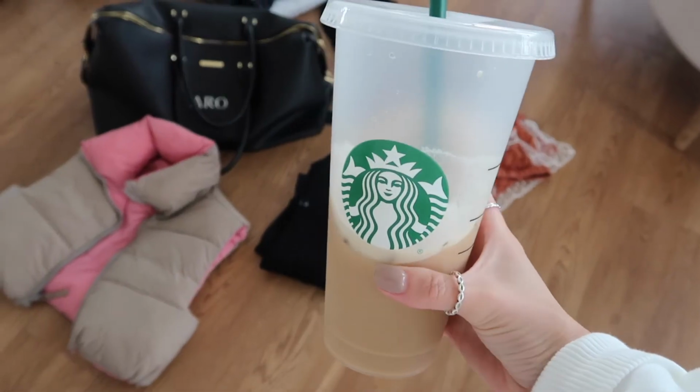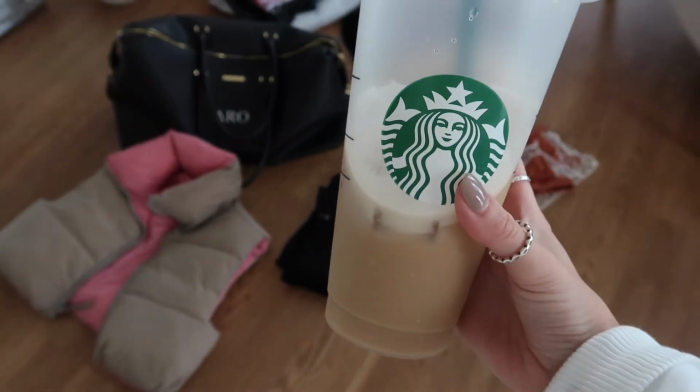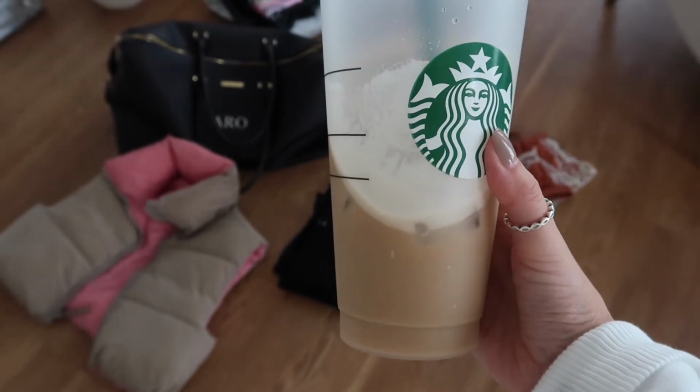Made myself an iced coffee while I attempt to pack for the weekend, but can you see that? There's bits floating in it, and my milk isn't off, but I do use coconut milk, so I'm thinking, is it bits of coconut? Right, I threw the coffee. It was freaking me out. I couldn't do it. I think it was bits of coconut, but I don't remember there being bits of coconut normally in my coconut milk.